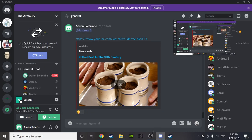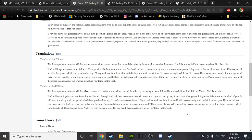Can we have Alex read the text for us, please? We three opponents want to kill this master, one with a thrust, one with a cut, and the other by throwing his sword. It will be a miracle if we don't kill this master. God damn him. You're all two-bit poltroons and know little of this art. Enough with talk, let's see some action. Go ahead and come on one by one, if you know what you're doing. Even if there were 100 of you, I'd still mess you all up with this guard, which is so good and strong. I'll perform an accrescimento, slightly offline with my front foot, and I will pass obliquely with my left foot. As I pass, I'll cross and beat away your swords, find your open and strike you for sure. Go on and throw a sword or spear at me, and I'll beat them away as I've described, passing at an angle as you will see from my plays, which come just ahead. Please look at them. And even with the same sword in one hand, I can practice my art, as you'll find in this book.